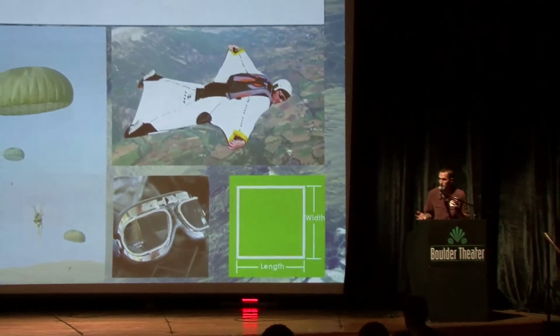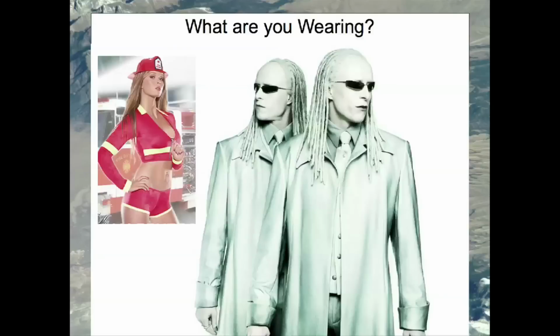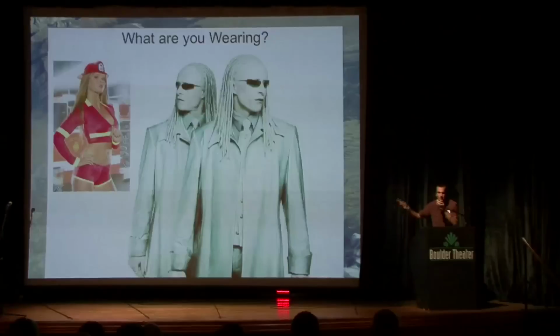So think about what you're wearing or what you have with you, like for instance that airplane blanket that you brought. If you're dressed like these guys on the left, you've got trench coats, no problem there, lots of surface area. If you're dressed like the girl on the left here, better have brought that airplane blanket.